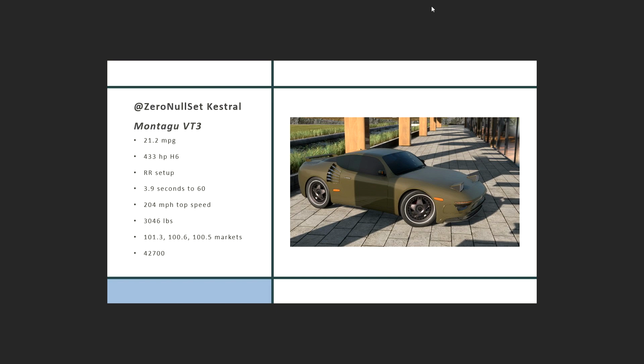Digging the pop-up headlights. That's one thing from the 90s that I do miss on sports cars, the pop-up headlights, especially on like a 240SX or whatever. I kind of miss those, or the Miatas. Looking at from what I can see here as far as the front grill area, it looks like it flows pretty well. I'm digging the little vents on the side behind the door. It looks like a fast vehicle as well.